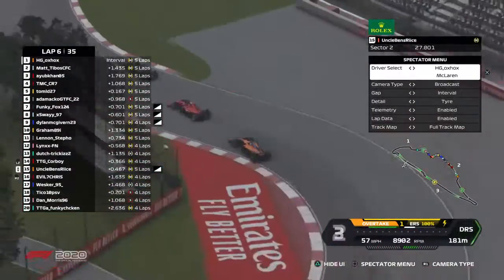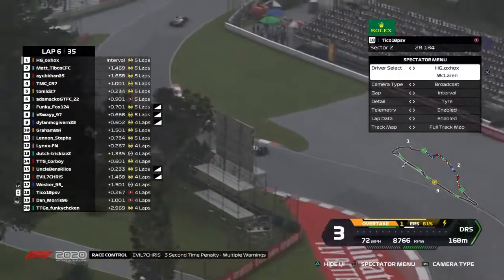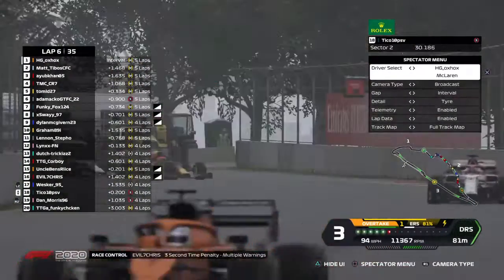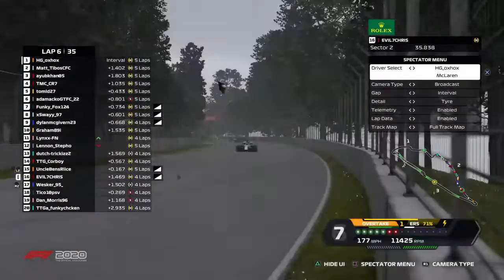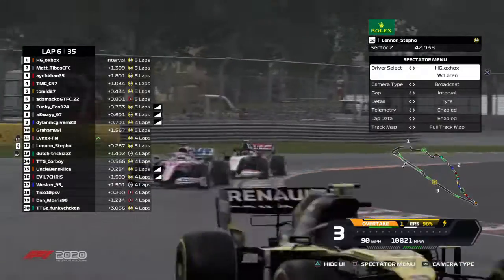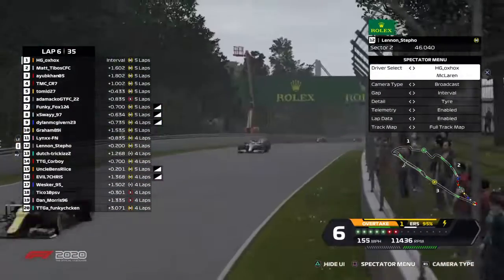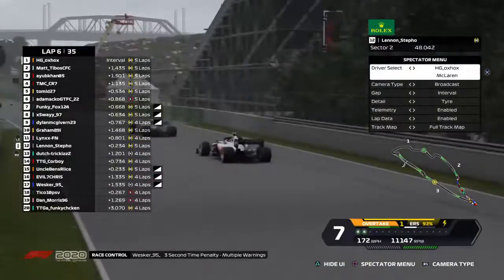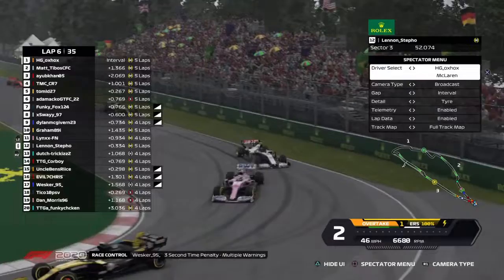TK now up to P18, a little bit further back. You got Chris 3-second penalties also? Yeah, he's just picked that up there at the first part of the chicane. TK now right on the back of Wesker. These two of course came to blows last week. So Links disposes Lennon, so Lennon just starting to slip backwards here a little bit. And now Wesker with a penalty as well. The penalties are now starting to rack up thick and fast.